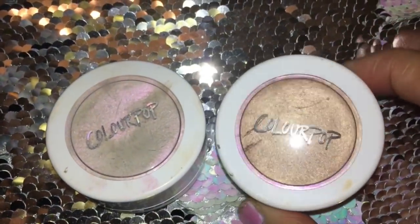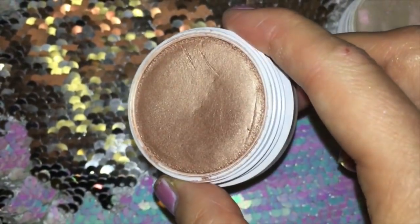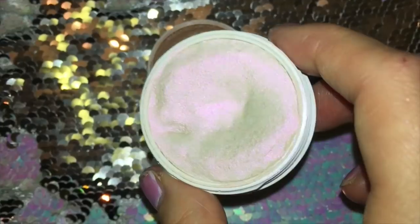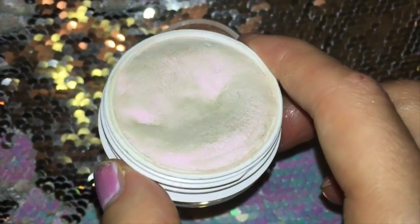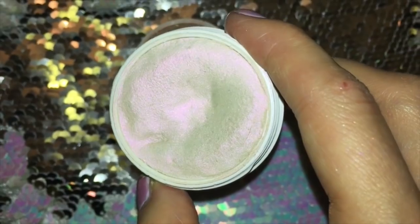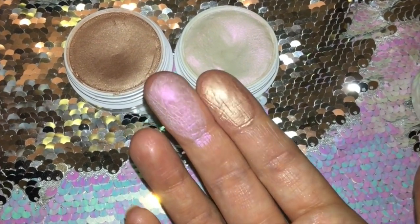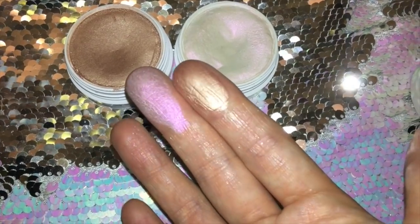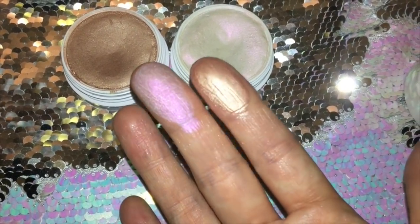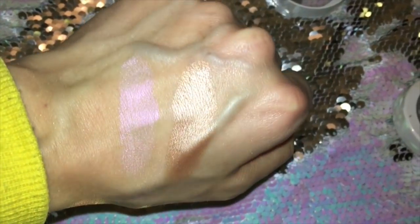Okay, so next we have two highlighters by ColourPop. We have Butterfly Beach, which is a very light bronzy slash peachy shade. And we also have their iconic Monster shade, which is a duochrome, kind of a pearly pinky situation. I love the idea of both of these, but unfortunately I never ever reach for them. My favourite out of the two is Butterfly Beach, but I just don't reach for them.